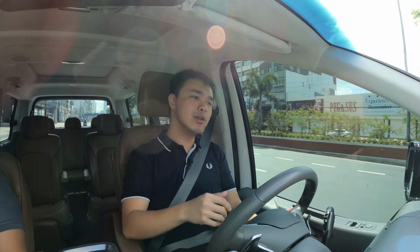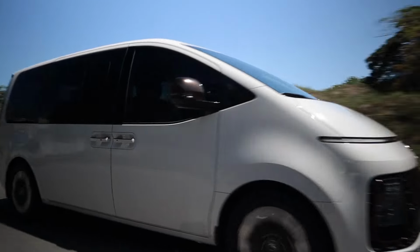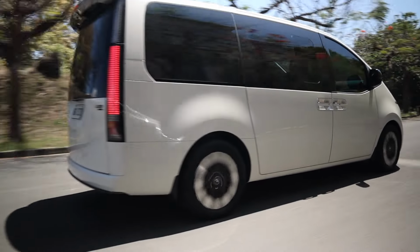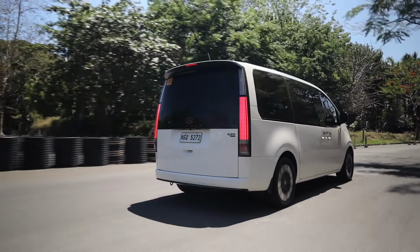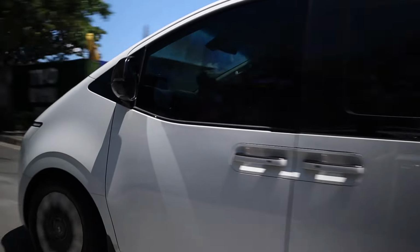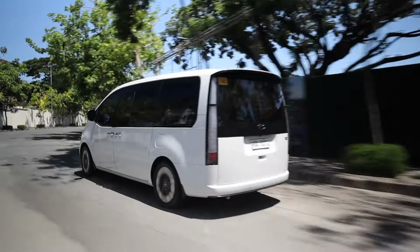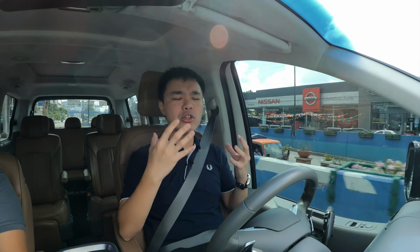You know, the 2.2 liter diesel engine right here, you'll think that, wow, 2.2 liters in a van this big, it can't be powerful, but it is. And now you couple that with an 8-speed transmission. It's so responsive, you can even use your paddle shifters. Whether or not you use your sport mode, there's just plenty of power on tap with very minimal lag. There's barely any turbo lag with this one. I love how Hyundai tuned the engine right here.